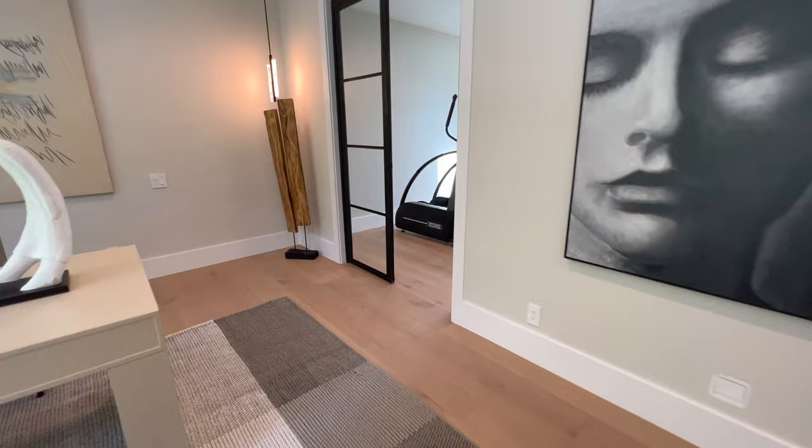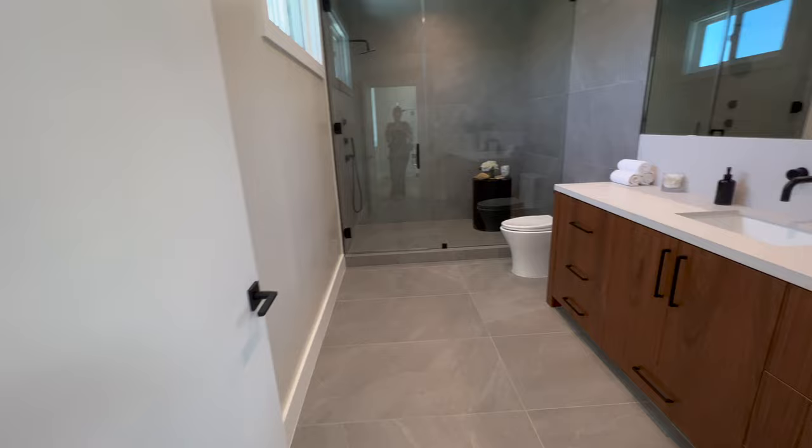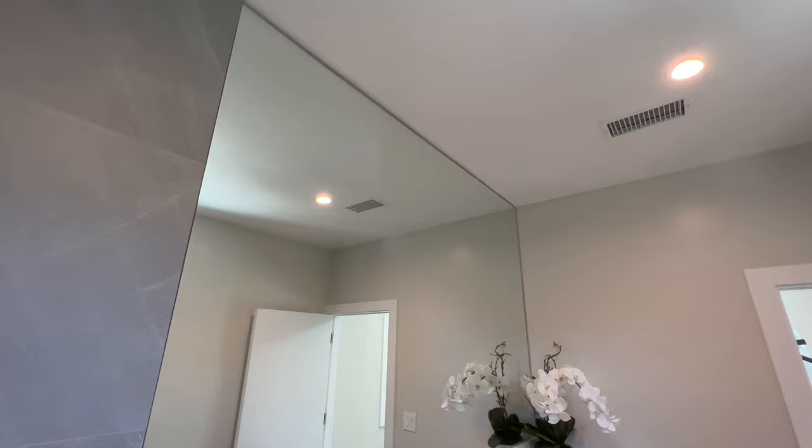So this area is connected to another bedroom that they staged as a gym. Obviously you have the option to use it as anything you want. You have shower and bathroom, same shower, same stone, same design, and also the vanity is the same material as well.